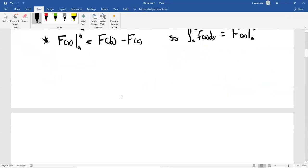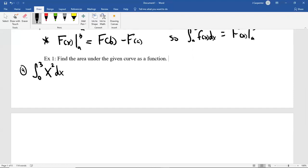All right, so let's try this out. Find the area under the given curve as a function. For A, we've got the integral from 0 to 3 of x squared dx. I said I'd do an x squared first. I think I was going from 0 to 5 in the last class's lecture, when we were doing the approximation, but that's okay. In fact, I can do this from 0 to 5 really quickly after the fact.